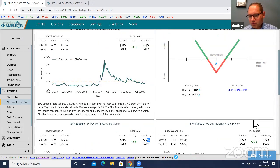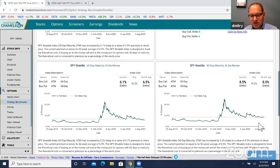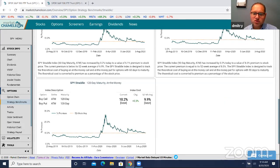90-day going out, we see that's right in line, 8.5%. That's the current straddle premium versus a 52-week average of 8.5%, so right at that average. As you go out a little further, right now 120 trading days to go, that premium is 10.2%. So that will cost you more than that 52-week average of 9.9%.